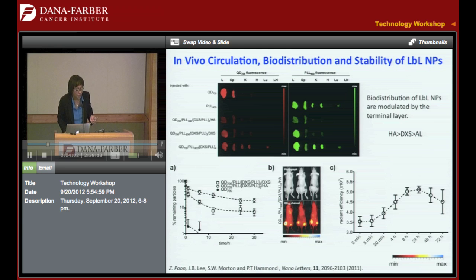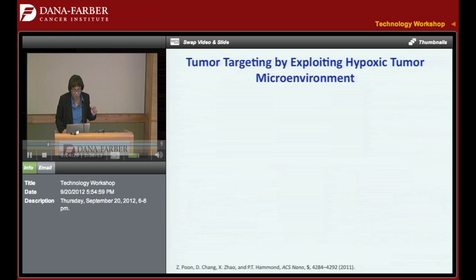We also get a very nice EPR effect, that enhanced permeation and retention effect that allows nanoparticles to accumulate specifically in solid tumors. And this shows you some of that accumulation over a period of about 24 hours. We also see that hyaluronic acid, again, gives us a very nice long distribution time in the bloodstream. So we've been looking at different ways of manipulating these systems.